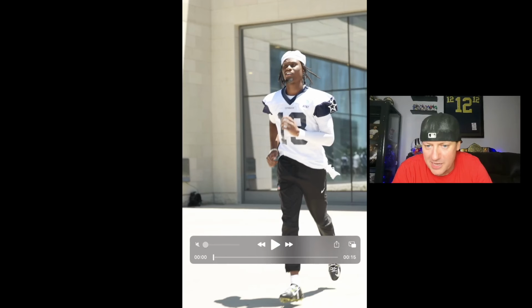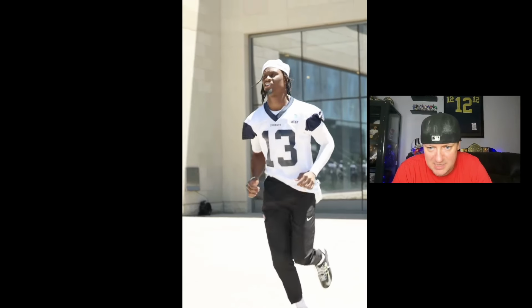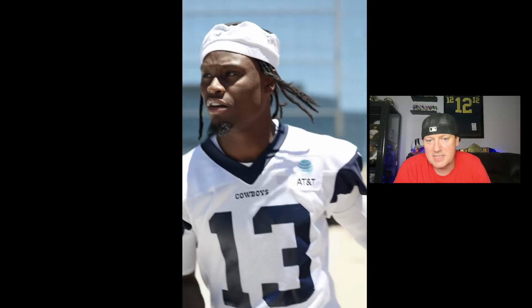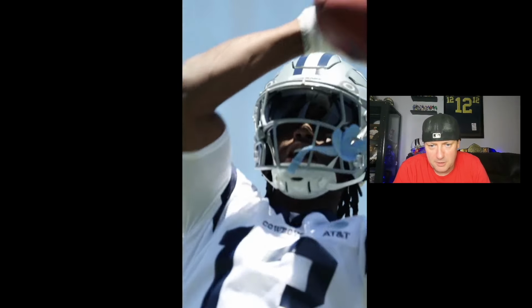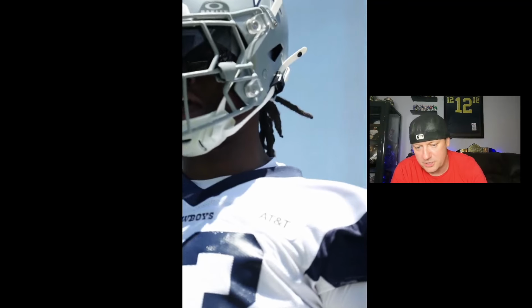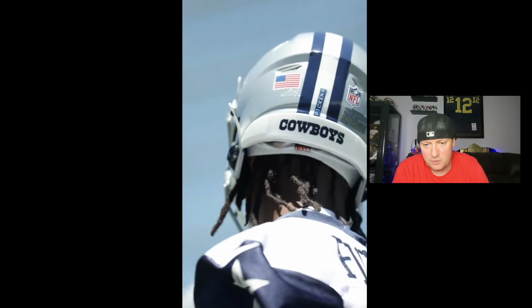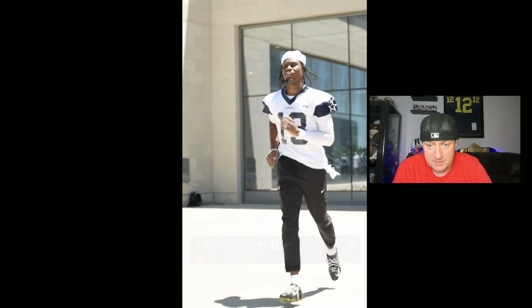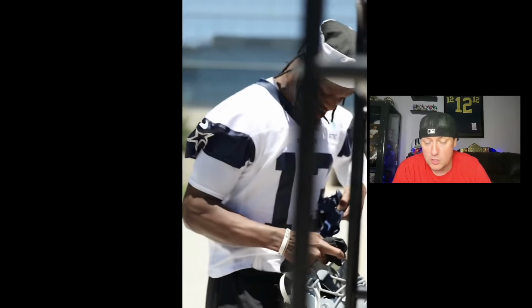Am I seeing a little gray there? Is that the lighting? Let's react to this. I'm going to loop this and keep talking ball. That might be the lighting. Maybe we're getting some gray there, but there he is, getting things together. Nice catch there in the drills. Cinematic footage on the clips. Seeing him in uniform, that's it, and that's the most of clips we've gotten from the Dallas Cowboys. Talking ball and George Pickens, because that's what we're really here for.